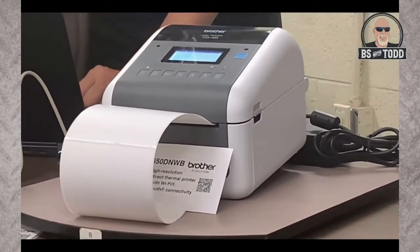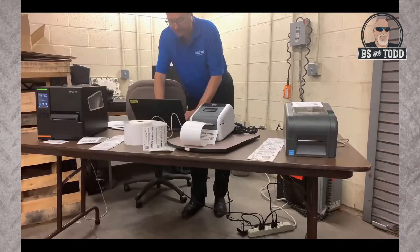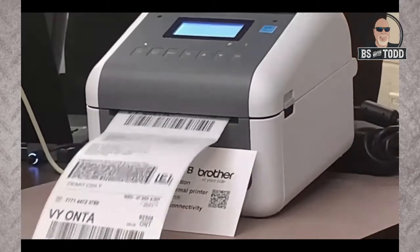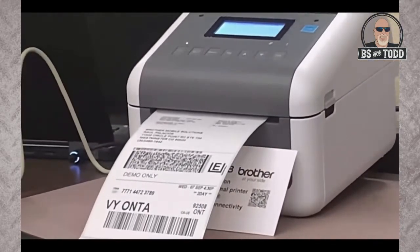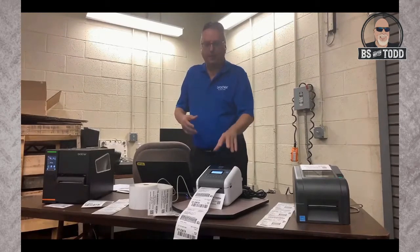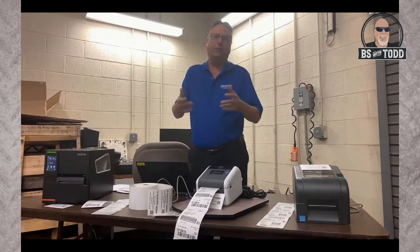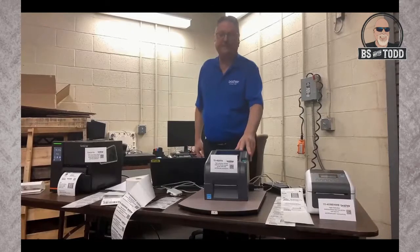So we're going to go ahead and pull up a 4x6 label. So now what we've done is we've changed out the media to 4x6. And we're going to go ahead and send that print job over to the printer. And as you can see, it's printing out 4x6 labels. So how long did that take to change out one media to another? A minute, maybe even less. So that's the TD4D economical printer, printing short-term labels that you don't need to withstand a humid or wet environment.